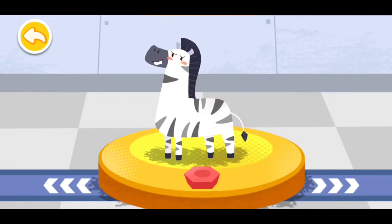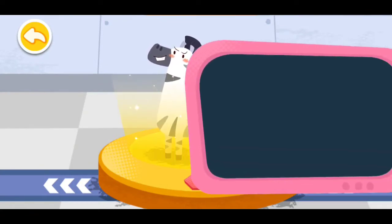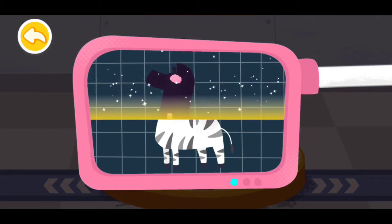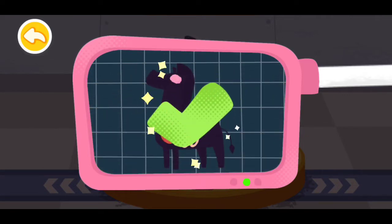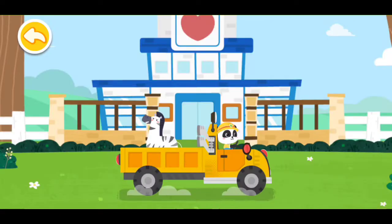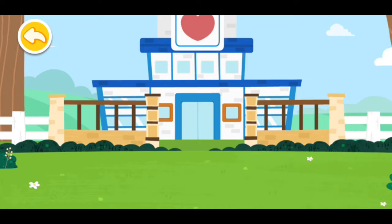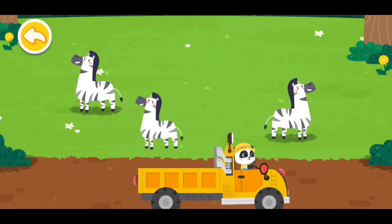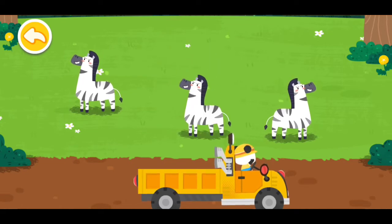Please help examine it. Now, you've helped an animal again! Let's take it home! The zebra lives on the grassland! Goodbye, zebra!